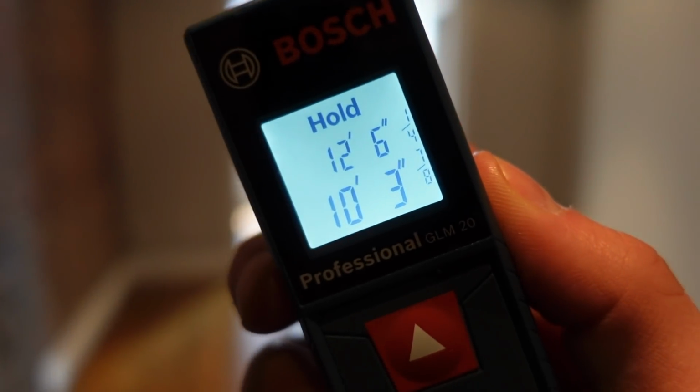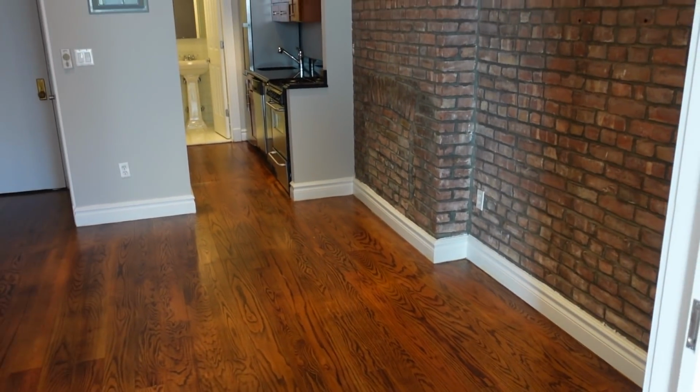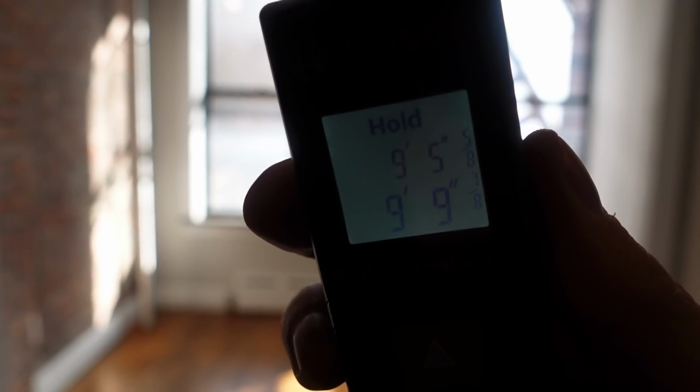The living room's 12 feet 6 inches by 10 feet 3 inches, and since the kitchen's totally out of the way in its own little area, you could put your couch here or here, whichever you want. I'd probably put the couch over here because that corner is where the wires are for your entertainment center. And the bedroom's 9 feet 5 inches by 9 feet 9 inches.